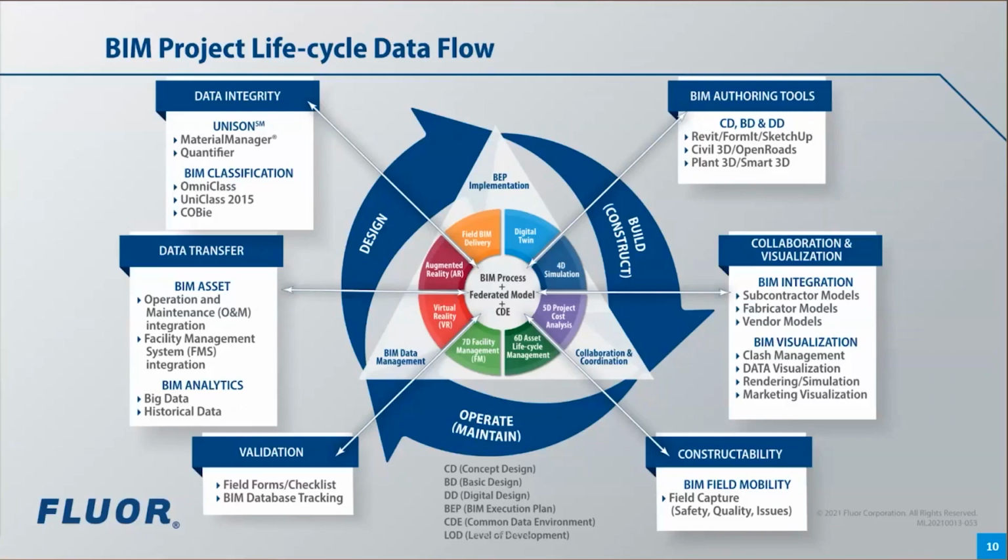The process flows from the design, starting at conceptual design through detailed design, to build, which is construction support. This is where we're going to spend a good deal of time today discussing in detail. To operate, which consists of the O&M and facility management support. I would now like to review the key items in the BIM deliverables in a little more detail.